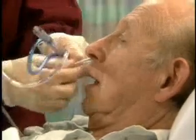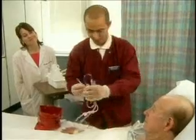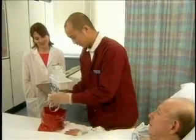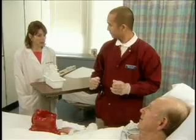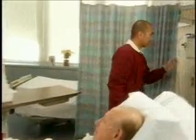There we go. Good job. Now I'll just put the tube in the appropriate disposable bag. Freedom. Good job, Robert. Now be sure to measure the NG drainage and dispose of the container and equipment according to policy.